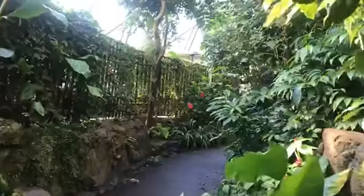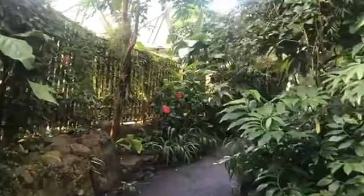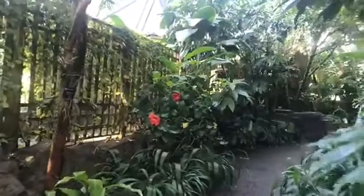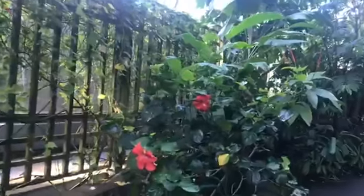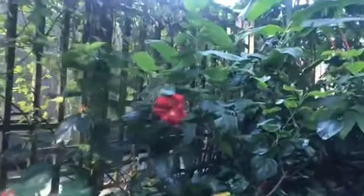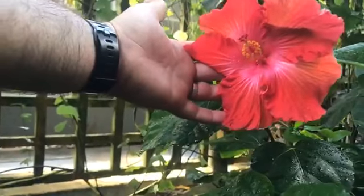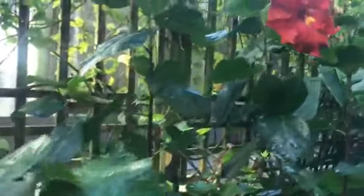And feel free as we're walking along, if you have any questions, go ahead and put those in the comments. We'll answer them if we can, either about the history or present day Climatron. We promise it won't be all history, so we have fun things to show off here, like this really pretty Chinese hibiscus. It's blooming right now.